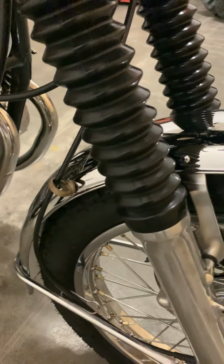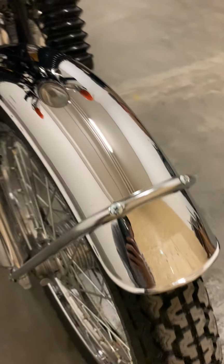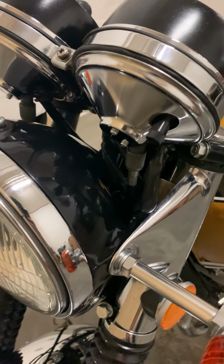As you can see, a lot of the chrome is brand new. The entire brake system is renovated.